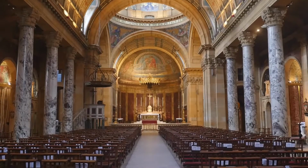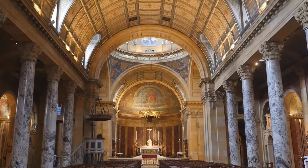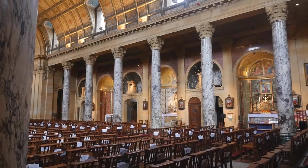The church itself you see in front of you was opened in 1909, and it's an unusual church because it's an example of Edwardian Baroque. So it looks like an Italian basilica on the inside.